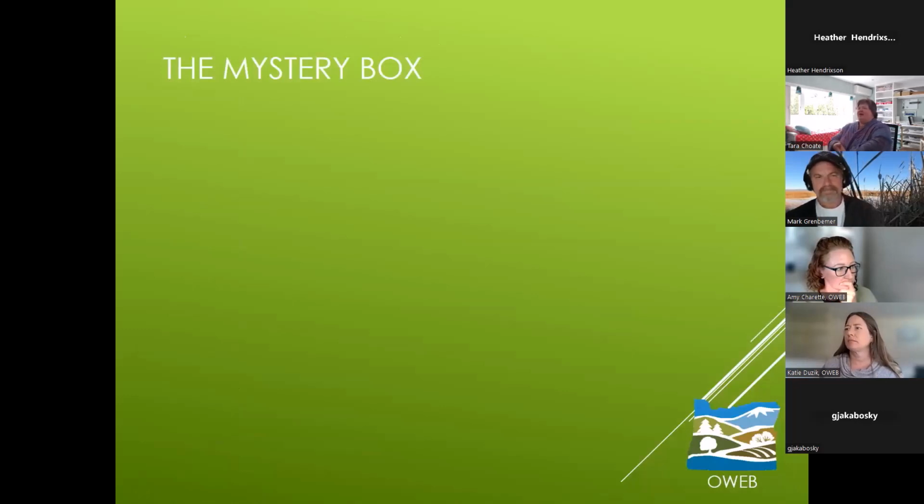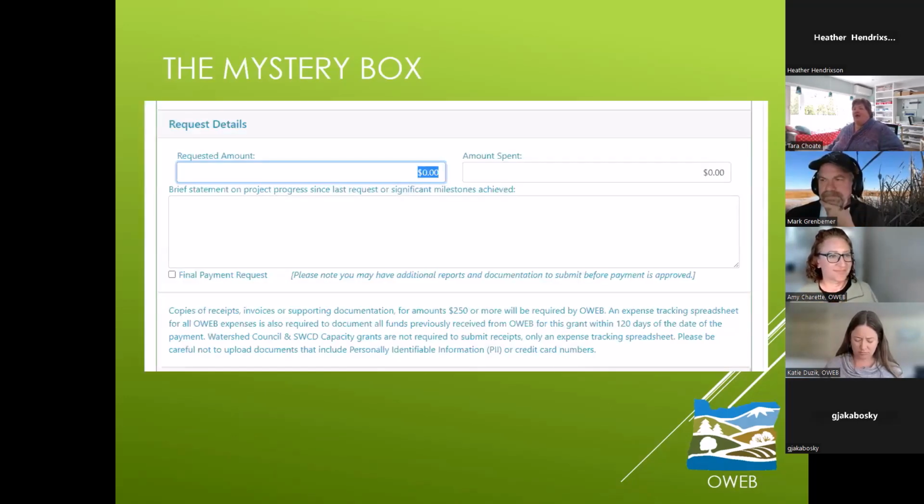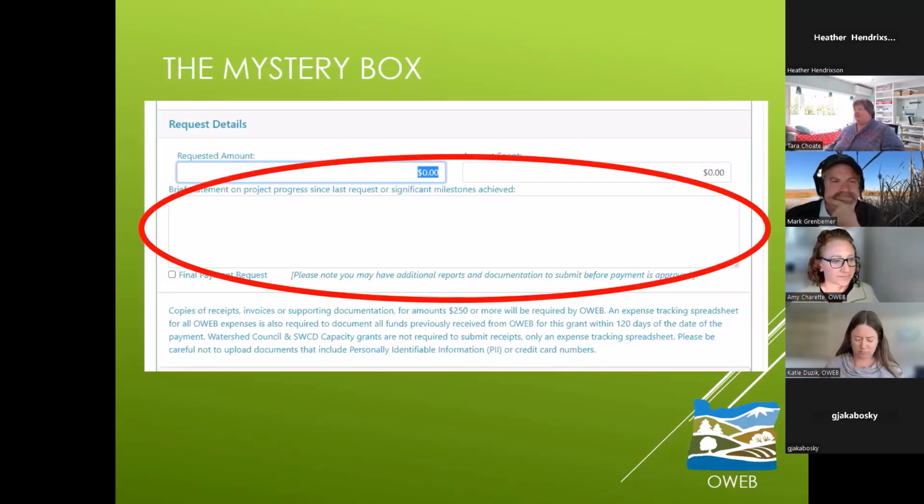So this is where I just get to run polls, but Mark and his team get to talk about the other part of online payments that have been a slight challenge. And that is the mystery box. Actually, the mystery box is to help solve a mystery, but I'll go ahead and start, and then I think each of us has a couple examples.